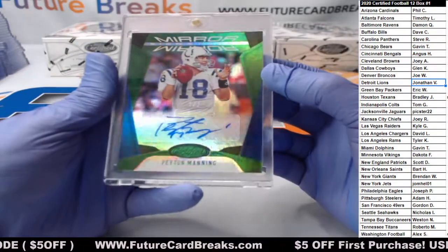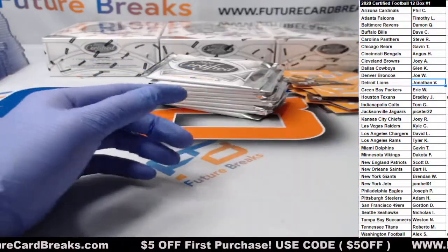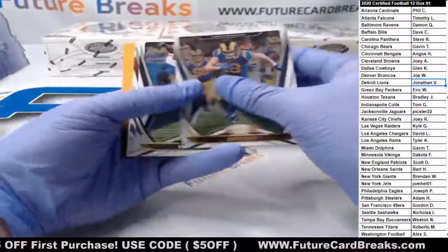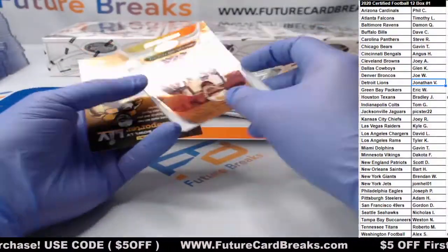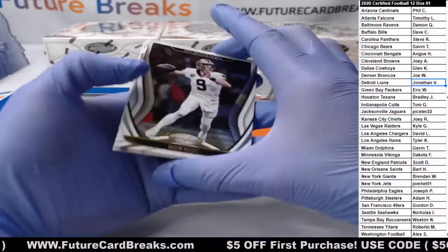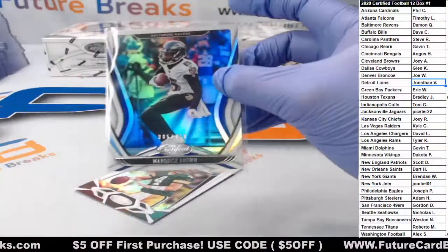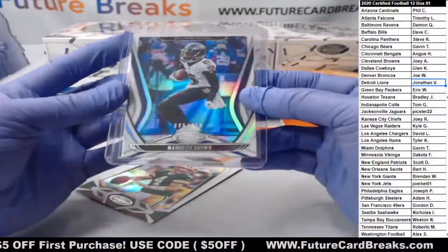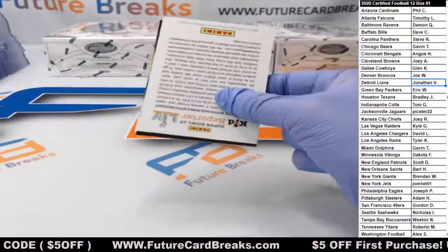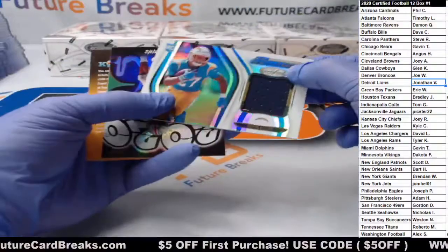Top right corner, man. Little ding on the top right. Gilmore. Marquise Brown at a 450. Peyton's got autos and Broncos as well. I feel like I've never seen that. Autos with both teams. Well, I mean, normally it's only like that for like high-end products. Joshua Kelly.